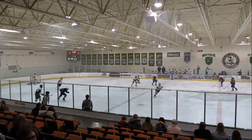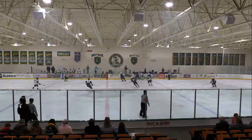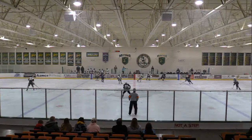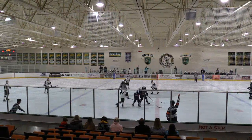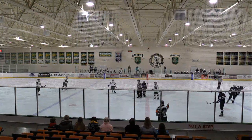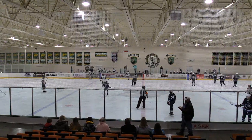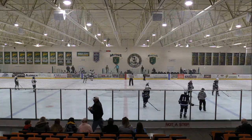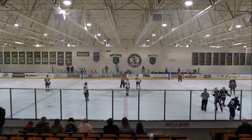Here comes Woodbury, dances through the neutral zone with it. And intercepted there by the Jets. They will regroup at their own blue line. Here comes Kansas City through center. Now a penalty coming here against the Metros. George Johnson will go to the penalty box, number 21, for tripping, 2 minutes. And Sioux City will have a penalty kill with 6:30 left in the first period. 0-0 game so far.